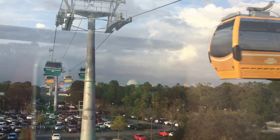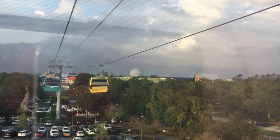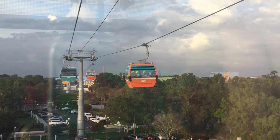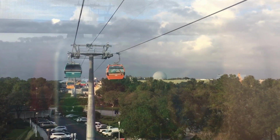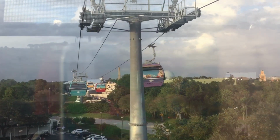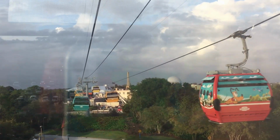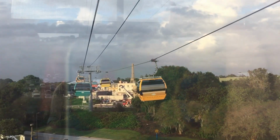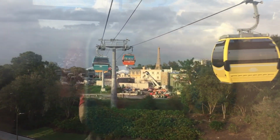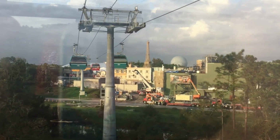On our right, we can see Spaceship Earth over the top of the trees. On our right, we can see the expansions being made to the France Pavilion and World Showcase. Very soon, this will be the entrance to Remy's Ratatouille Adventure, which is the newest attraction coming to Epcot.